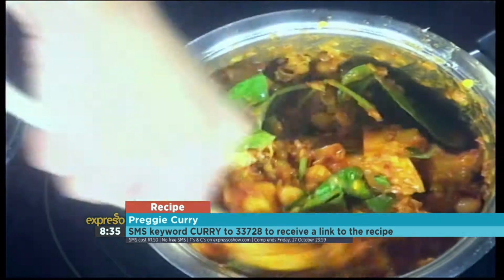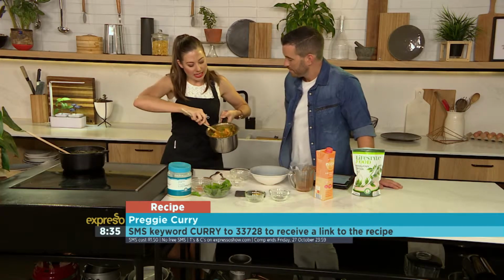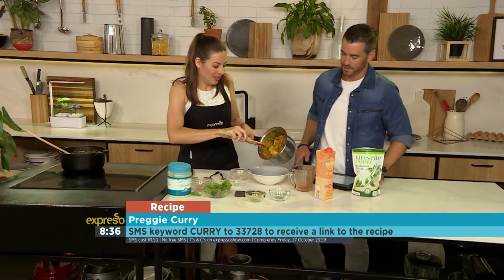So it's really ready and simple and easy. Perfect. So look at that. You just want the spinach to start mixing in, wilting slightly. You want it to keep that fresh pop of green colour, because then you know you're keeping the nutrients.